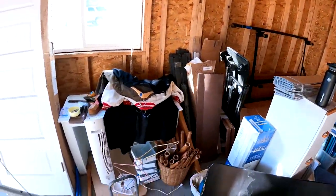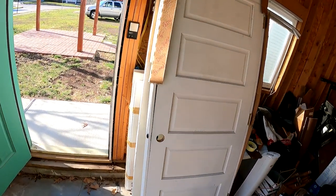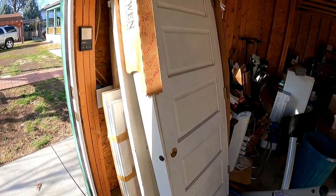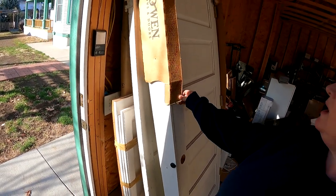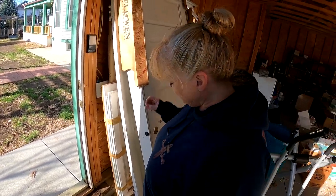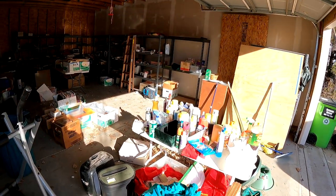All right. There's a little elliptical machine here. There's a door that's not been used, and then some other very heavy things behind it. Pre-hung, primed, 5-panel door. So that's the garage. We've got to get all this empty except for one shelf. All right.